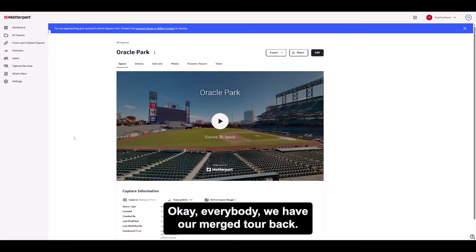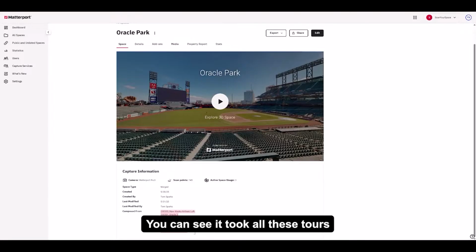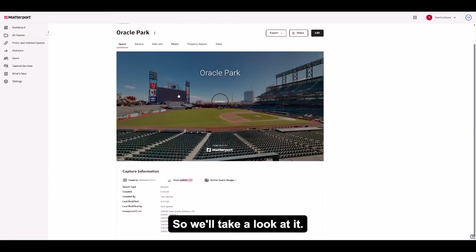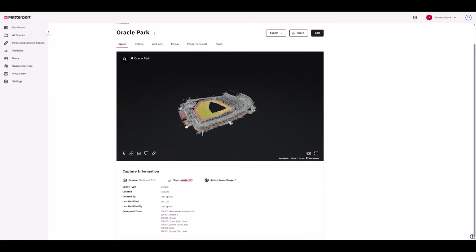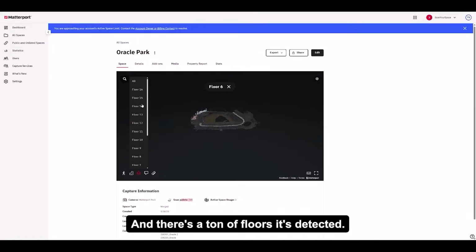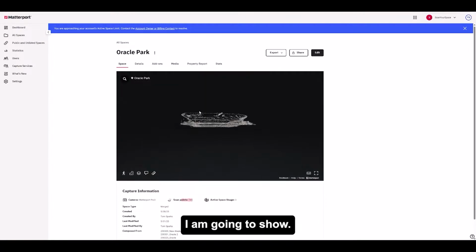Okay, everybody, we have our merged tour back. You can see it took all these tours and merged it into one with 745 scan points. So we'll take a look at it. Quick look anyway. And there's a ton of floors it's detected. I am going to show.